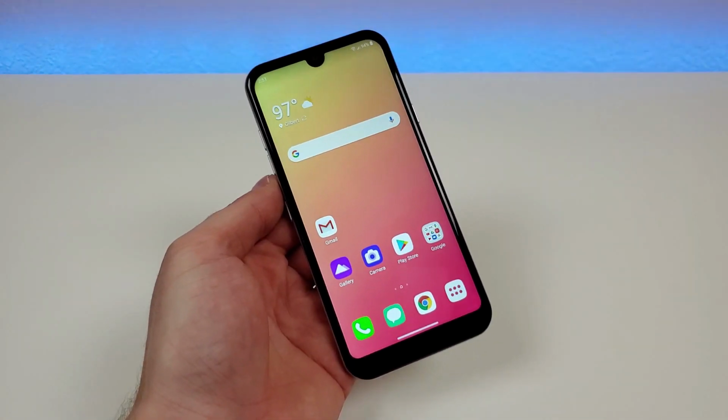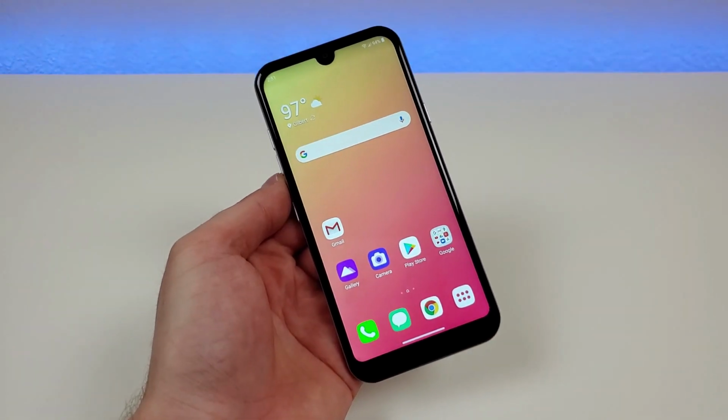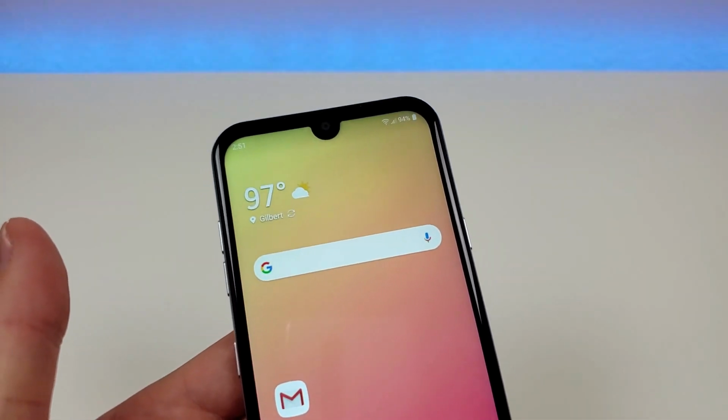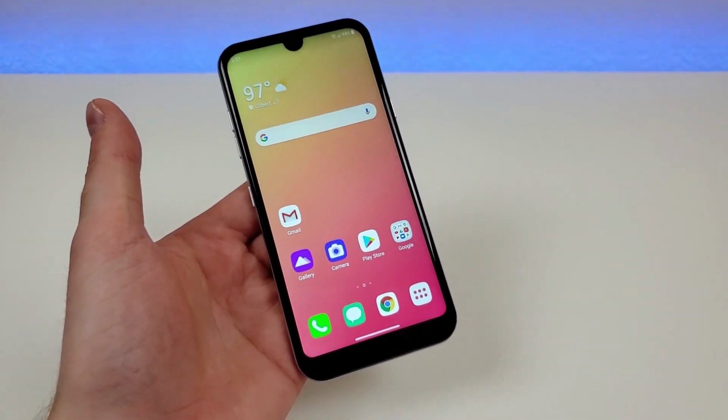With the phone, we're getting a 5.7-inch display, so it is a bit smaller than other devices that I've featured here on the channel lately. The display itself is LCD at 720p. We're getting a PPI of 295 and a 19:9 aspect ratio.